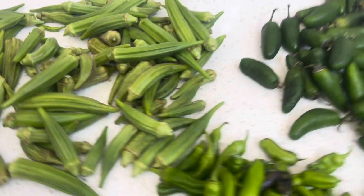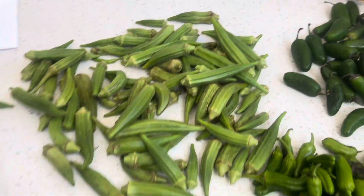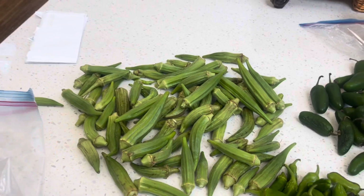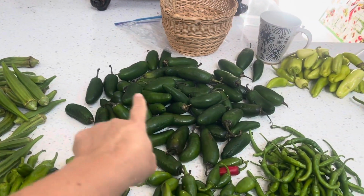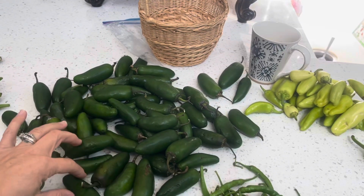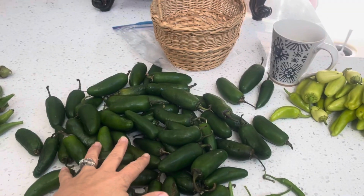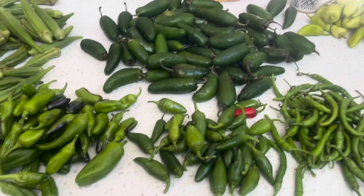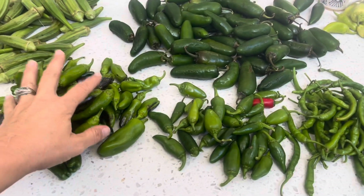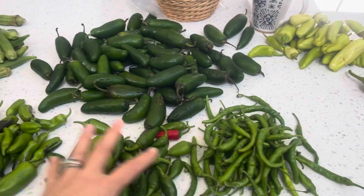Okay, I've got everything pretty well separated. I don't have a ton of okra, but I have enough to do maybe 5 or 6 jars. We have a little bit of jalapeno here. This is probably enough to do maybe 3 or 4 jars of cowboy candy, maybe not even that much, maybe just a couple. And then here, I'm not quite sure what I'm gonna do with these.